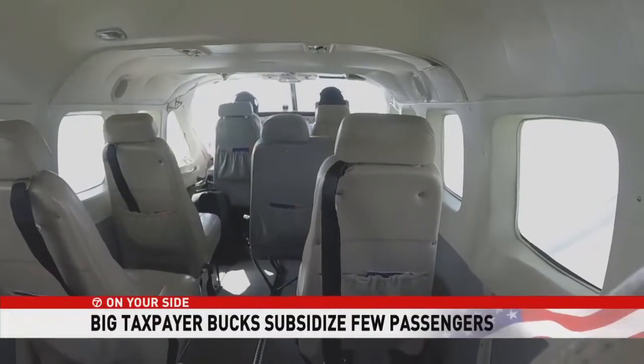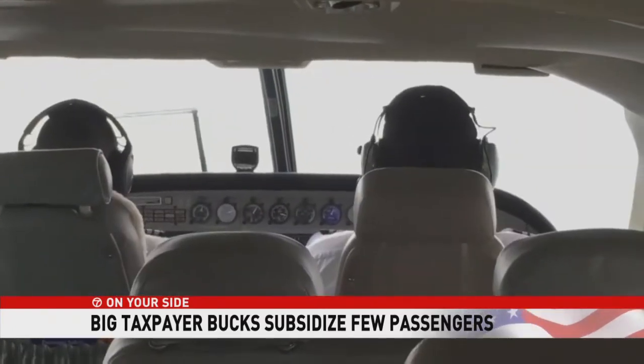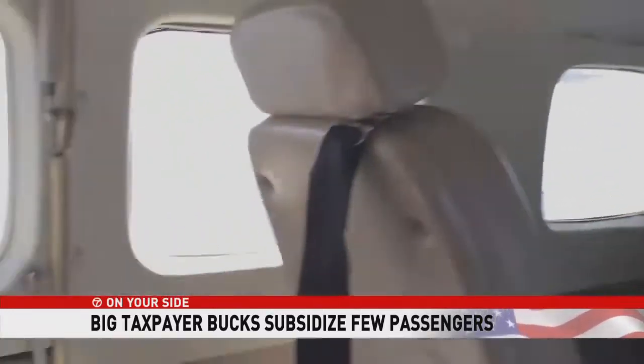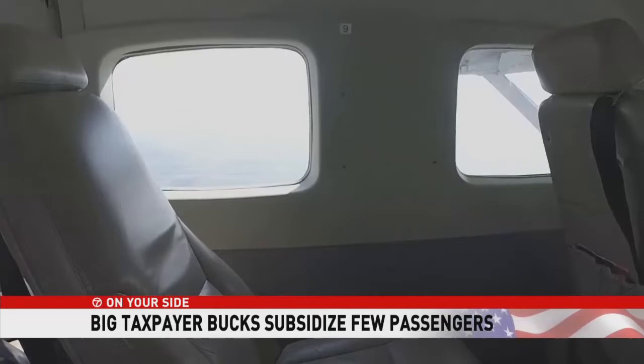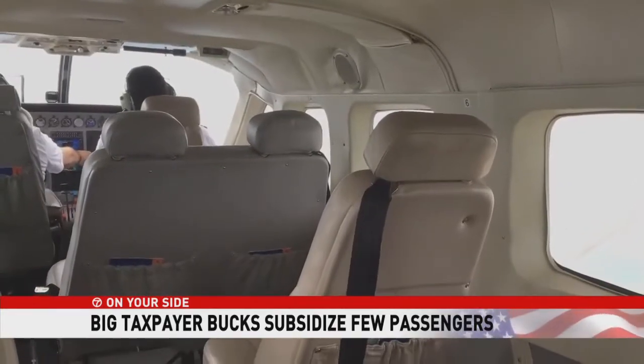You might think this is our own private plane. Small, lots of empty seats, and no door to the cockpit. On this flight, there are no overhead bins, no drink service, no bathroom, and no passengers. But this is a commercial flight from Hagerstown to Baltimore, a little-known service that costs taxpayers big bucks.